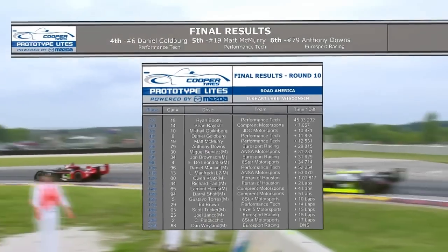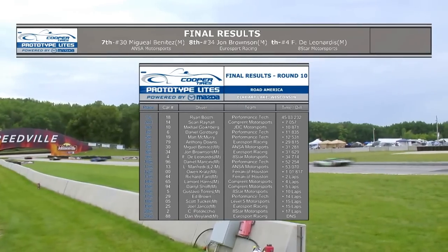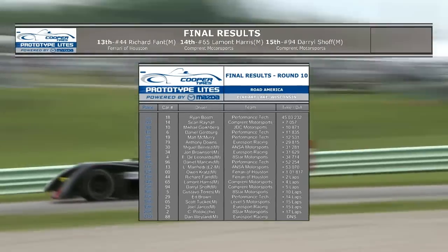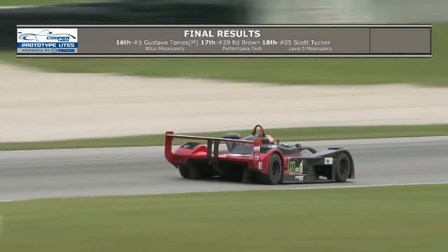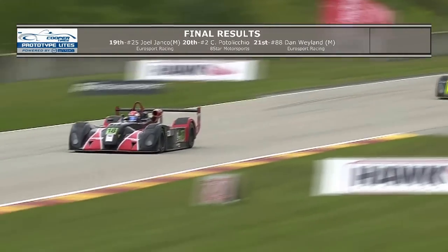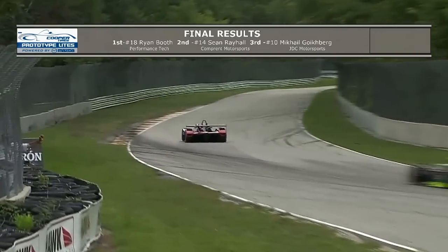We have Ryan Booth ending up in first for Performance Tech, Sean Rahal in second, and Mikhail Goldberg in third, rounding out the order. And the Masters class was taken by Miguel Benitez, followed by John Brownson, who recovered to second place, and rounding out the top 3, Francisco de Leonardis. Well, a fantastic job for all the guys. Well, let's go down into the pits and talk to our winner, Ryan Booth of Performance Tech.